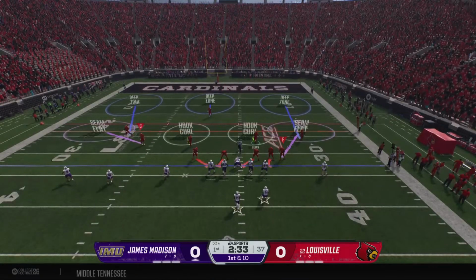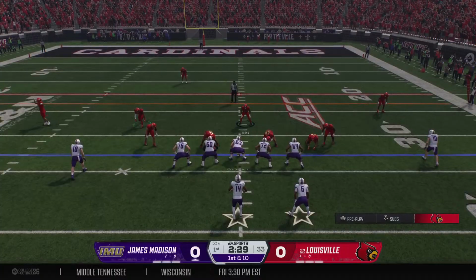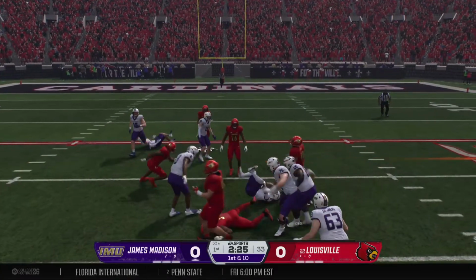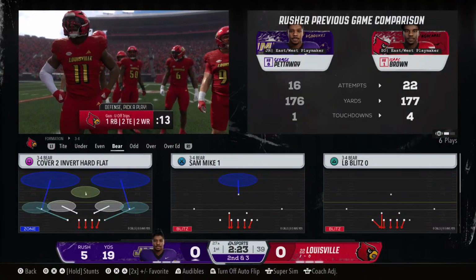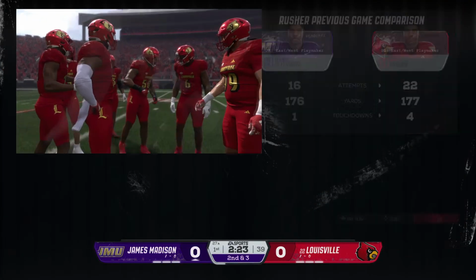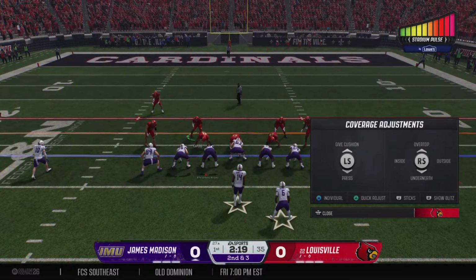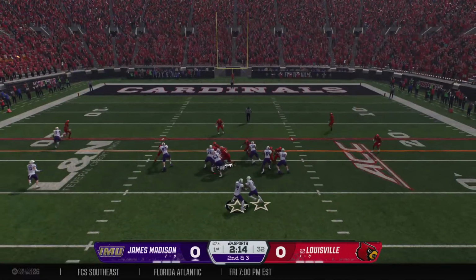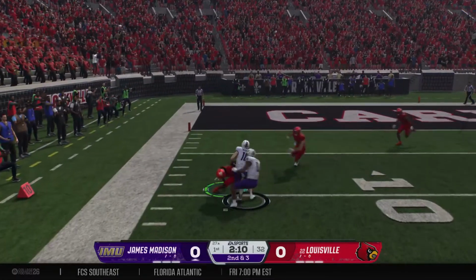And the Dukes will have it 1st and 10. They'll go to the ground. Gets it inside the 30, down to the 27, a pickup of 6. Well, it's plays like that that'll help this offense stay in rhythm all game long. If you can have that kind of success on first down running the football, it just opens up your entire playbook moving forward. The RPO, fire complete to the left.